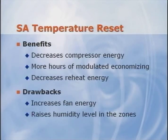However, because the supply air is warmer, those zones that require cooling will need more air to offset the cooling load. This increases supply fan energy. And in non-arid climates, warmer supply air means less dehumidification at the coil and higher humidity levels in the zones. When used, this reset strategy should be designed to minimize overall system energy use. This requires considering the trade-off between compressor, reheat, and fan energy, while not forgetting the impact on space humidity.